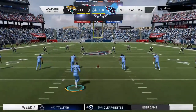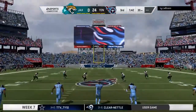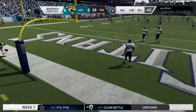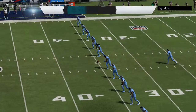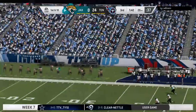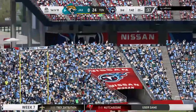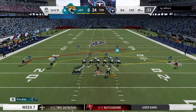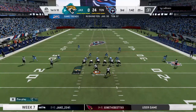So here's the kickoff now as they'll get it again following that fumble return for a score. And this will be a touchback as that sails over the end line. Jaguars come to the line to start their next drive. And let's just say they're going to be looking to start over on this drive.